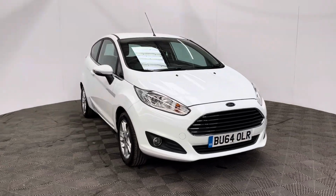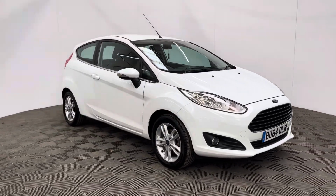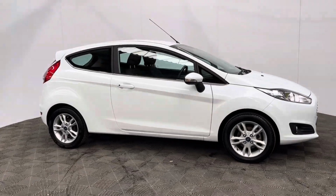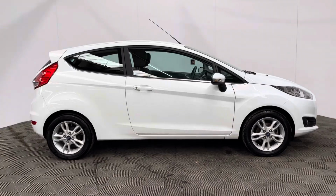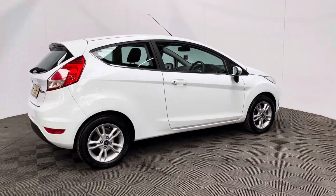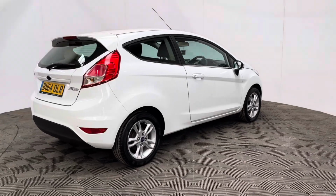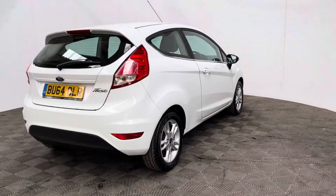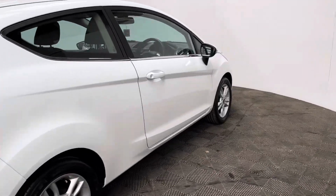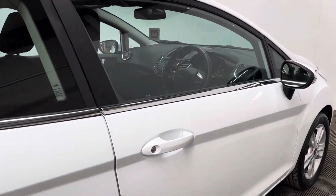Welcome to GBI Cars and a walk around video of our 2014 Ford Fiesta Zetec. This car comes with the 1.25 petrol engine. It really is a nice little engine with a manual gearbox returning up to 54 miles per gallon. An insurance group of 7 and it has a mega low mileage of just over 22,000 miles and comes with a really good service history. This particular colour is called Frozen White and looks in really good condition for age and mileage of the car.